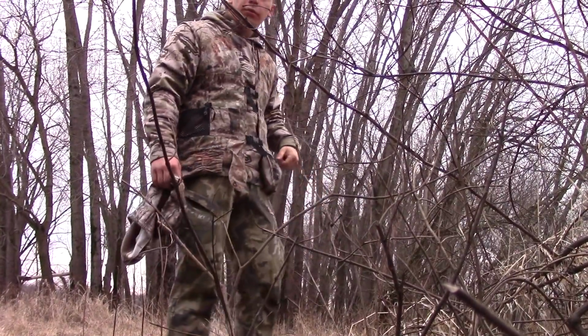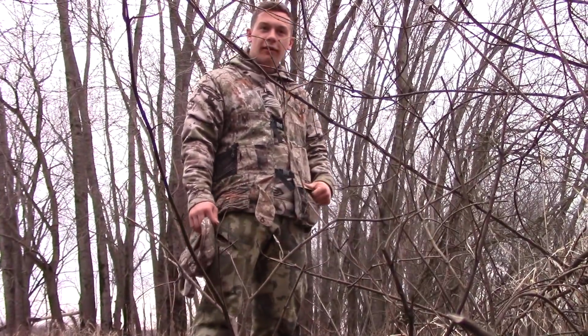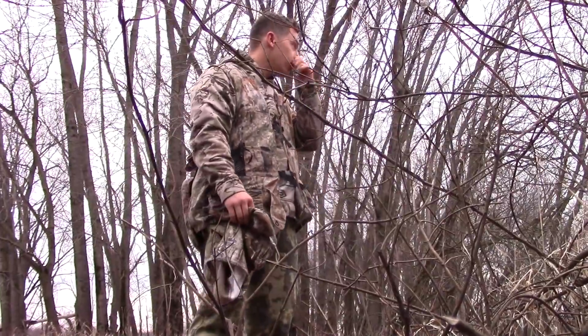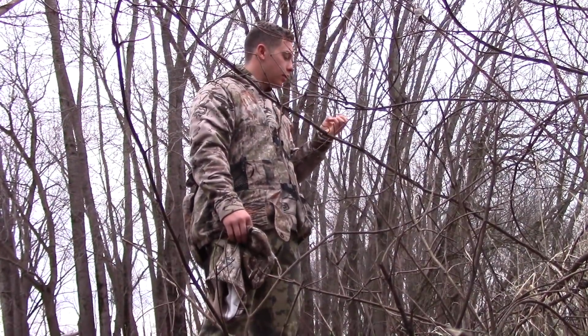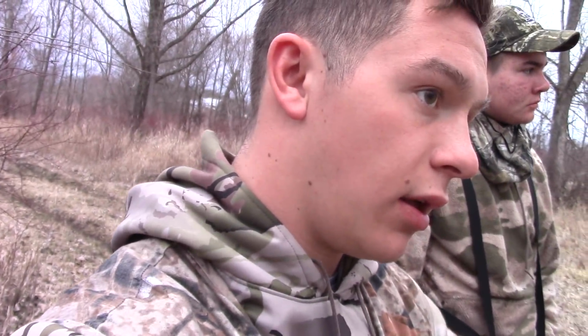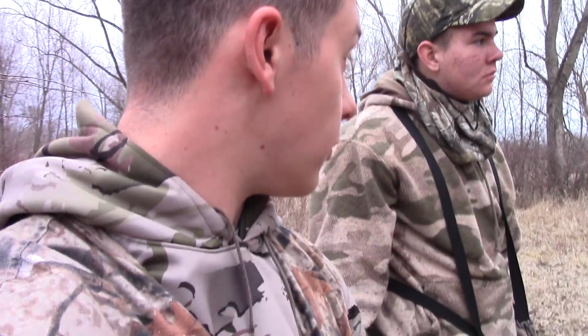I mean, we heard him drumming, and it just kept getting louder, and I'm like, well, I didn't hear him fly down, I don't think anything of it. All of a sudden I look over and he's strutting right there. We didn't have a shot at all. It's too thick. I mean, this bird has a lot of hens. I think I saw a hen fly down that way, so I'm sure he didn't want to come all the way in, but man.